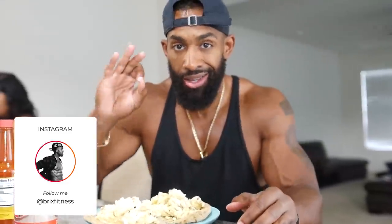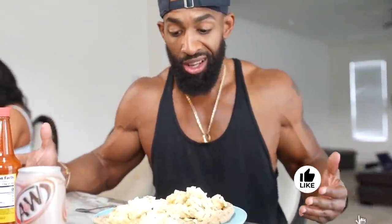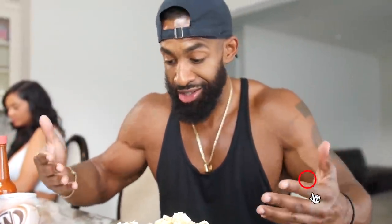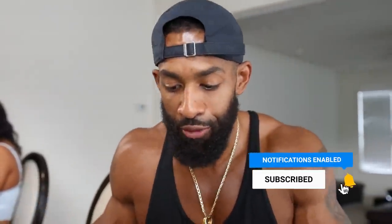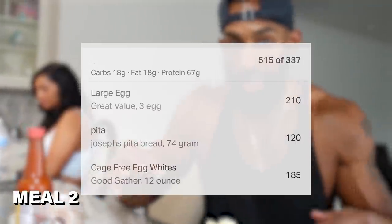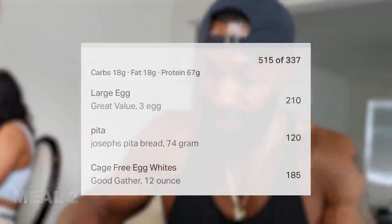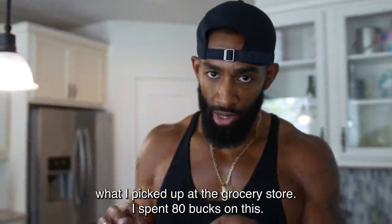Look, squad, meal number two. Simplicity is the key. This is not the sexiest, the fanciest meal there is, but this is lunch. This is pretty much how I eat. I have a very business-like relationship with food. This is two pitas, three whole eggs, 12 ounces of egg whites, a zero sugar A&W. I'm gonna throw some hot sauce on it. And that's lunch, baby.